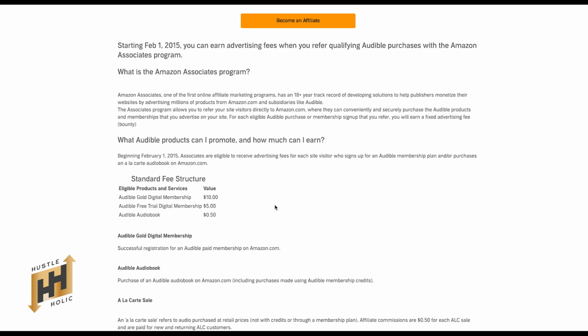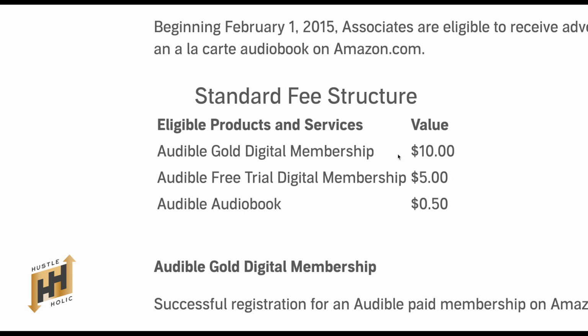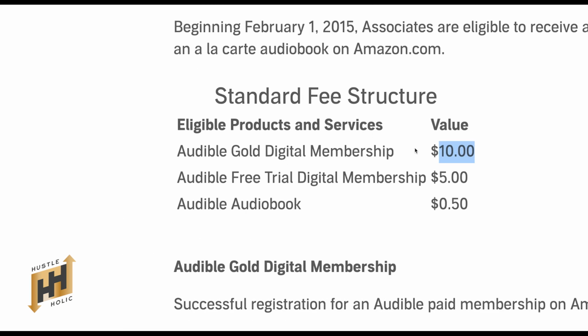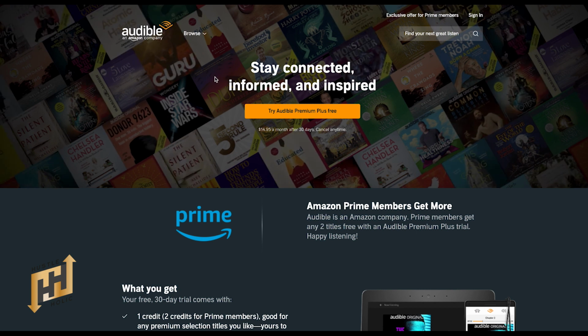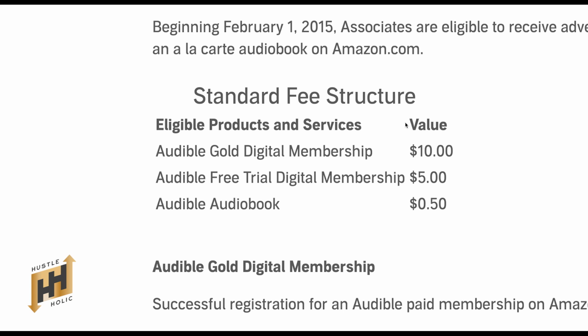Let us take a look at the standard fee structure. If someone signs up for the monthly membership, you're going to make $10 for it. If someone signs up through your affiliate link, but they must spend money to do so, it may be a little more difficult. But here's the deal, guys. If they sign up for a free trial membership, you're going to get $5, even if they cancel their membership. Audible is going to pay you just for getting qualified leads, and they're going to pay you $5 per qualified lead, per person that signs up to this Audible free trial.